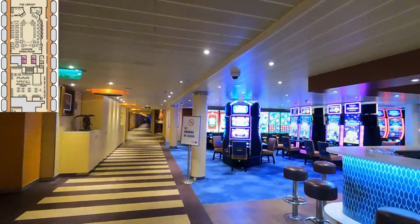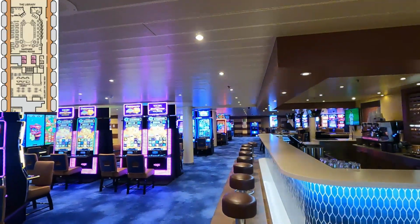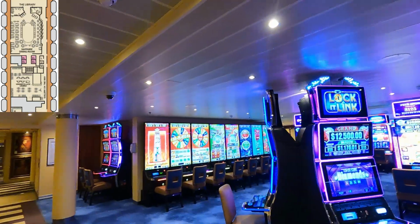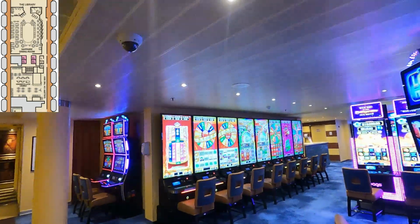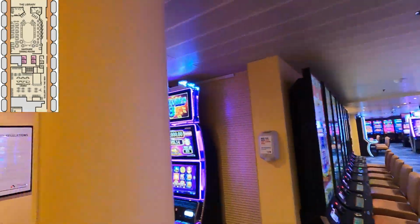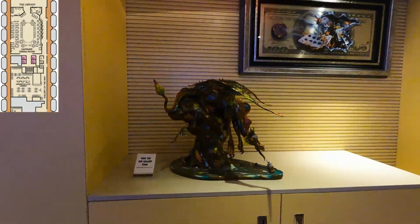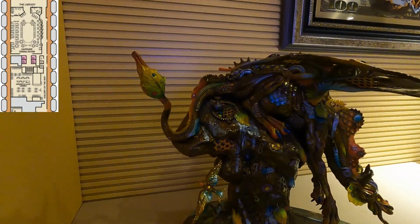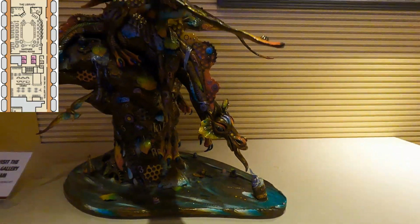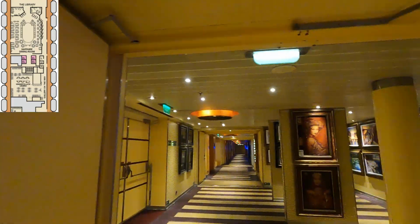And this over here is what they call the Annex Casino. It's on deck 4. It's a smaller casino, but it's a non-smoking casino. They do have some slot machines and a couple of table games. We tried our luck here. Unfortunately, we didn't do too well, but it was all fun. And not really sure what this was, but it was a very detailed and very intricate art sculpture of some sort with dragons and all kinds of stuff. Pretty cool looking.